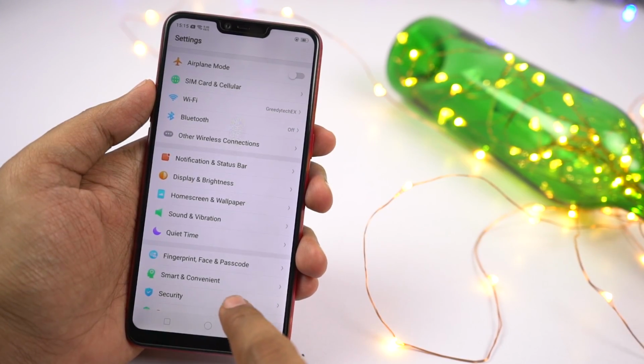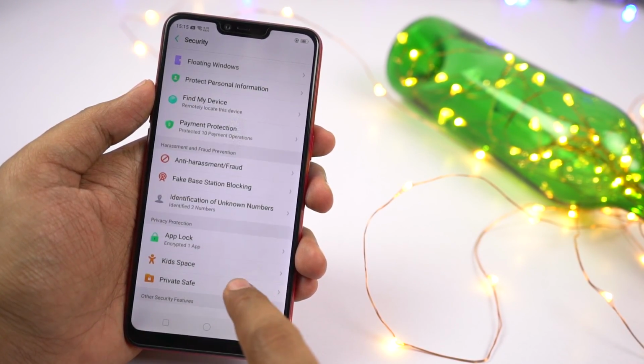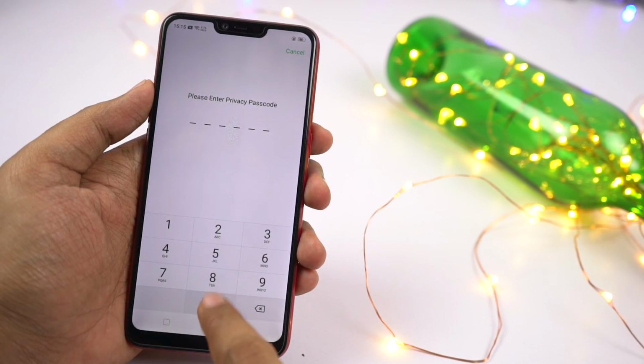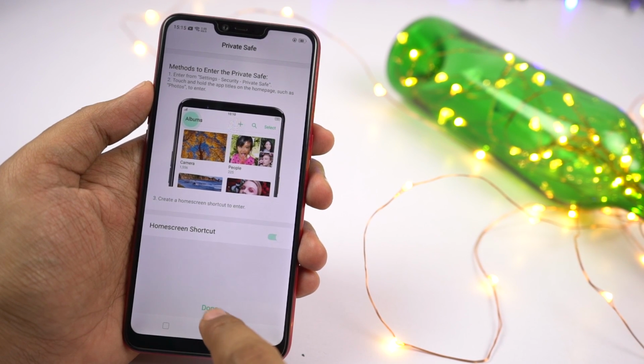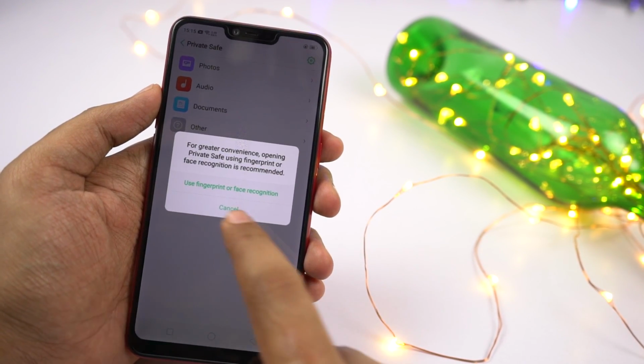Next, we have private safe. This is like a vault where we can hide all kinds of files. Just like the app lock, we can have a different set of password for the private safe and unlock it with the fingerprint scanner and face unlock, which is something we don't easily see on other phones.